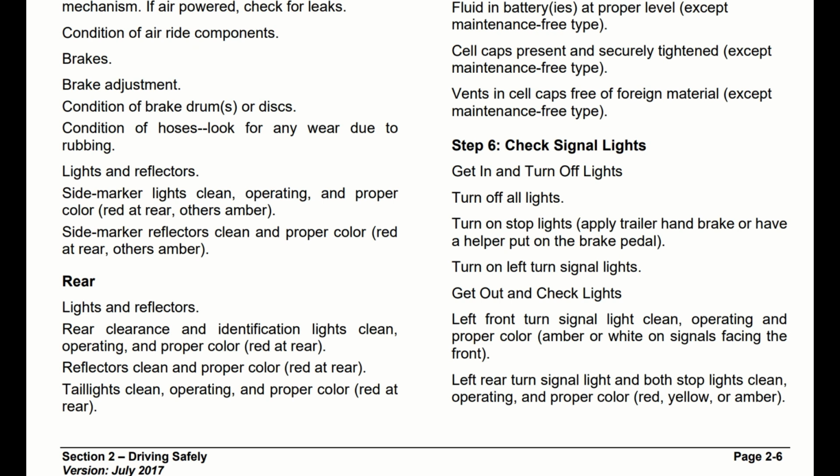Okay, now we're going to go to step 6. Check signal lights. Get in and turn off lights. Turn off all lights. Turn on stop lights. Apply trailer handbrake or have a helper put on the brake pedal. Turn on left turn signal lights. Get out and check lights.